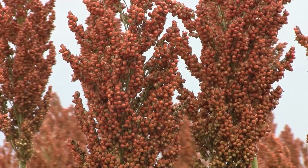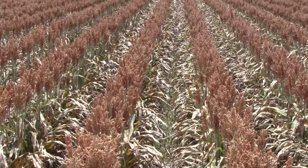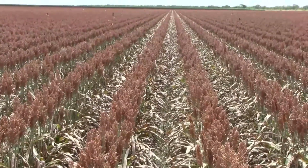The value that it can add to our soils is through really adding residue or crop residue to the soil so we don't have as much evaporation, because that's big in this dry environment. But also new to me and I guess going forward is the carbon component of grain sorghum and being able to maybe capture some of those benefits as well.